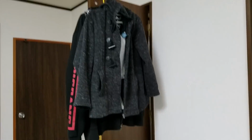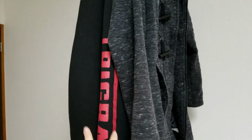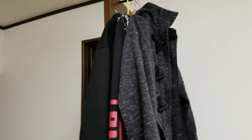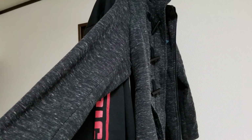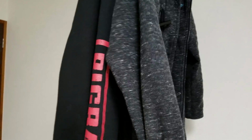I have my coats and jackets hanging up here. These are only the ones that I use more often. My others kind of stay in my closet and I take them out as I need them. My BigBang one, this one's my BTS one, and my kind of thicker, warmer coat. It's not quite cold enough for my really thick coat yet, so I just have this thinner one for now.